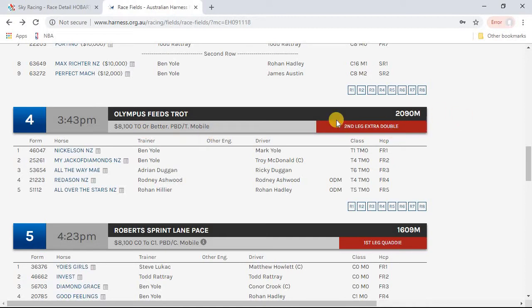The trot from the mobile narrows it out even more. Just the class runners are drawn 4 and 5. Like Redison, he's been huge his past couple in defeat, galloping out from stands, and all over the stars since joining Rowan Hillier's, just been a bit of a revelation. If this was a stand start, these horses would be giving like a 20 metre start to the others. So from the mobile, you'd think they fight it out. Just imagine Redison's going to be better odds. So forced to pick one, I'd be happy to back Redison. Hopefully he does everything right.